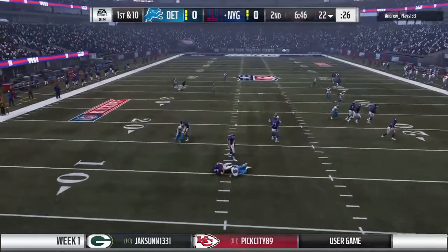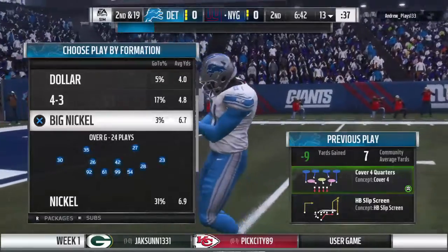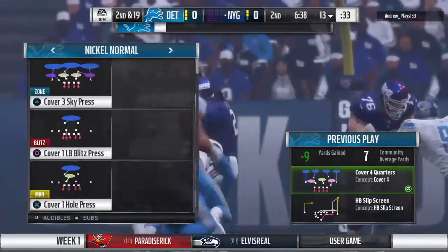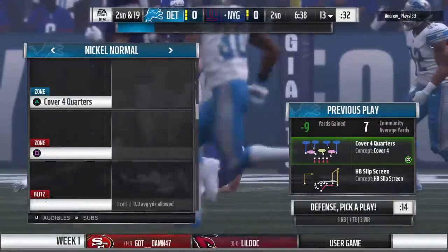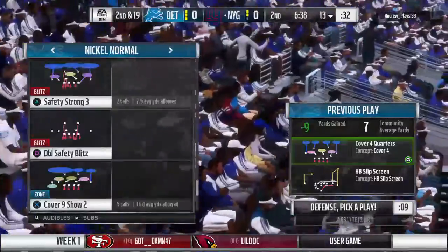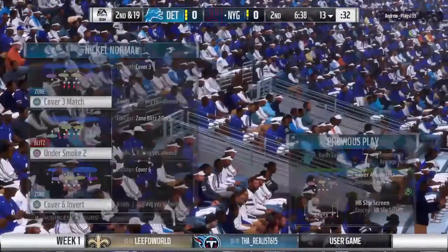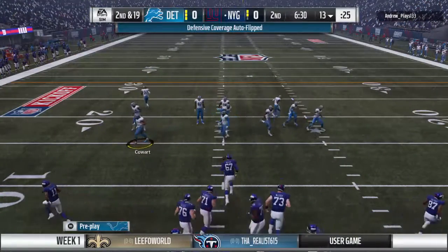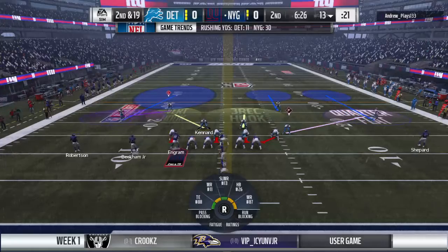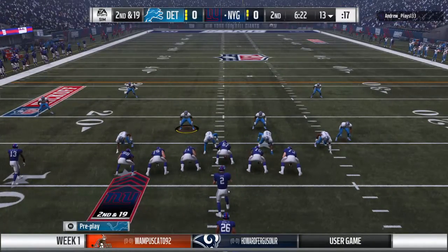Didn't create a big... And under the Lions' pressure, he's brought down. Kerry Hyder, he's the one that got to him. He takes him down for a loss of 9. Sacks, a growing theme in this first half. This is 2nd and long. All right, now, lucky 56.